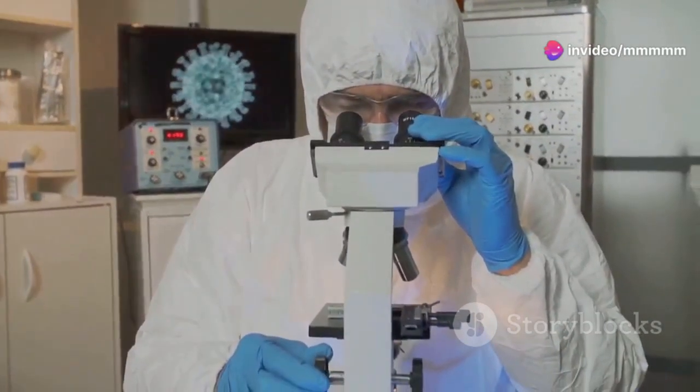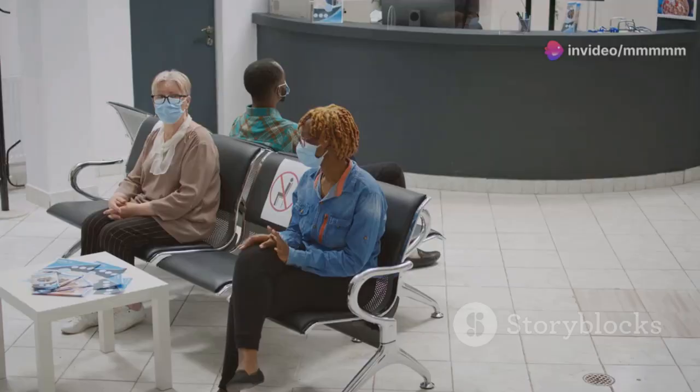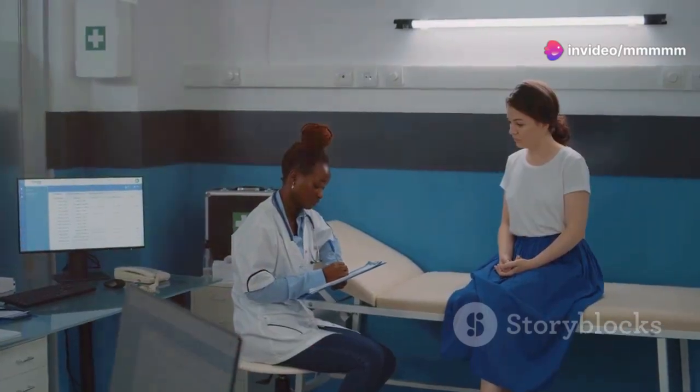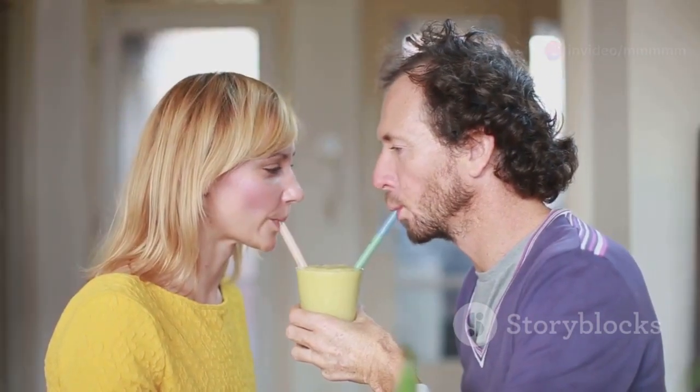HSV1 and HSV2 are two types of herpes simplex virus. They are both common and contagious. HSV1 usually causes oral herpes. This is also known as cold sores or fever blisters. HSV2 usually causes genital herpes. However, both types can infect either area. This depends on the type of contact.